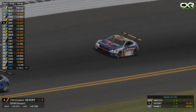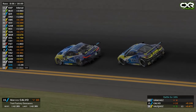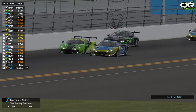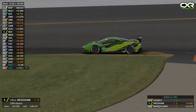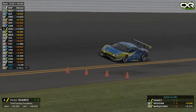I keep my eye on some of these times. I think this is the closest battle that we've got at the moment. And when I say closest, I'm talking a 10th. As Victor Suarez gets himself into 8th position.